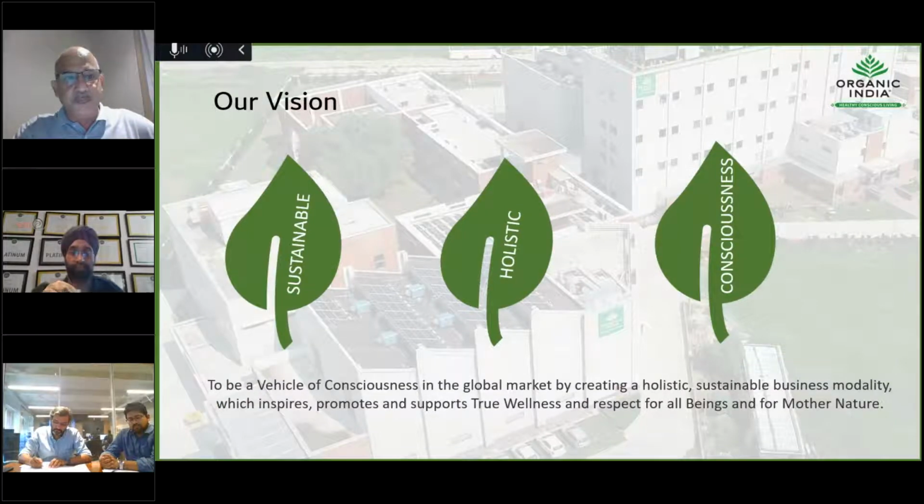So our vision is to be a vehicle of consciousness in the global market by creating a holistic, sustainable business modality which inspires, promotes, and supports true wellness and respect for all beings and for Mother Nature. Actually, the main three principles and pillars of the organization are sustainability, holistic approach, and consciousness.